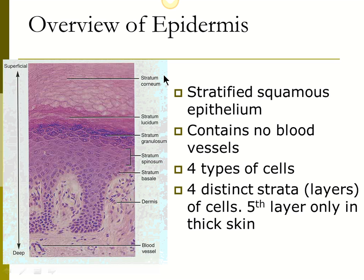So let's look at the overview of the epidermis. The epithelium is stratified squamous, keratinized. So remember that, keratinized. No blood vessels. Four types of cells. There are four distinct layers. The fifth layer is included only in thick skin. So thick skin has these four layers plus an additional layer. Thin skin only has those four layers.